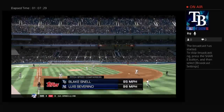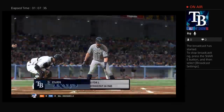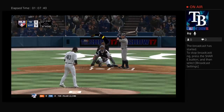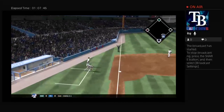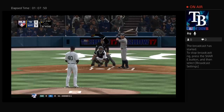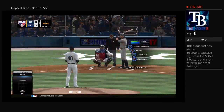So with two gone here in the fourth, let's check out our pitch speed comparison for the two starters. And as you see there, just 1 mile an hour separating these two arms so far. 96 on one hand, 95 on the other. It's a swinging bunt up the line. Foul ball, however, strike one. No runs, just one hit, and no errors for Tampa Bay so far. And he lays off for ball one.